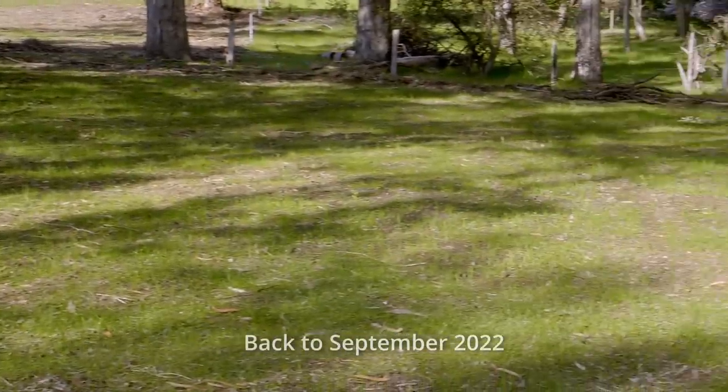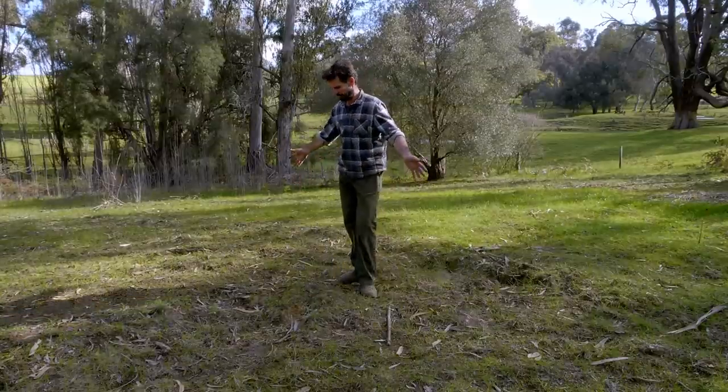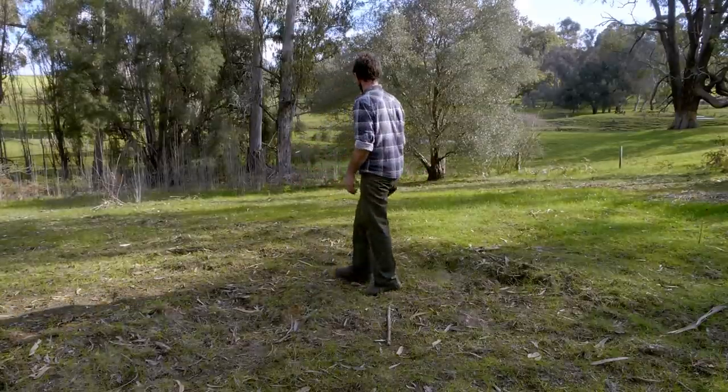Okay, so that's the block that has been harrowed, and again I'm on the edge of the test plot that we didn't do anything really with, and you can still see it's all a little bit messy.